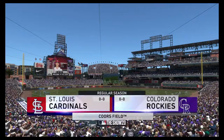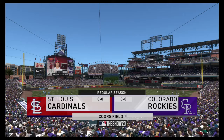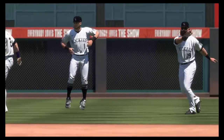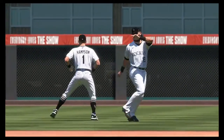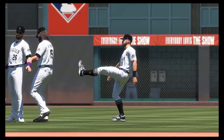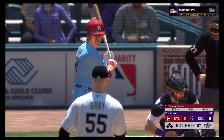Open the show. Coming up, we've got a good matchup in store between the St. Louis Cardinals and the Colorado Rockies. Now at the plate, Tommy Edmund, and we are ready for some daytime baseball.